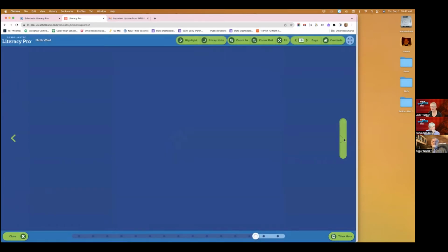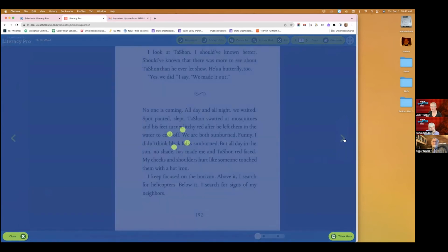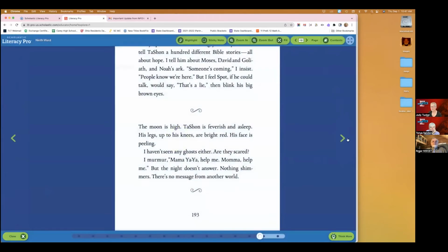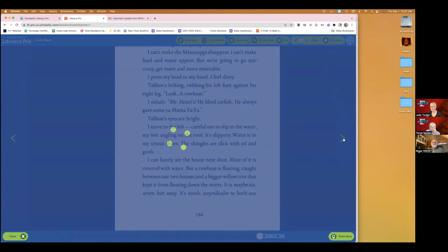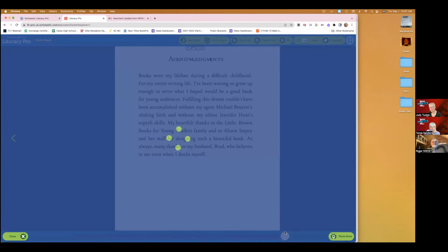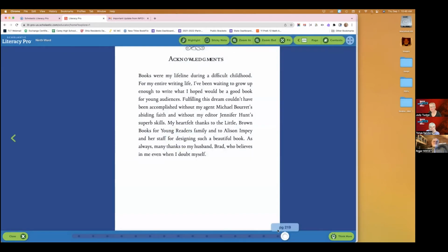So, when you get to the end of the book, you can go to the quiz. It will say, are you ready to take the quiz? See, if you're in the teacher view, it will actually show you the questions and the answers to the book. I'm not sure we're going to get to the end. Can you drag the thing down at the bottom? Yes. Oh, yeah. There you go. Yeah. I didn't know. Okay.